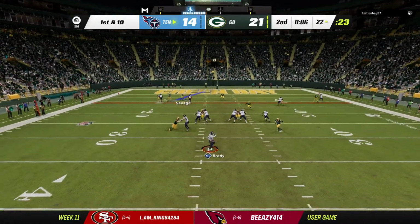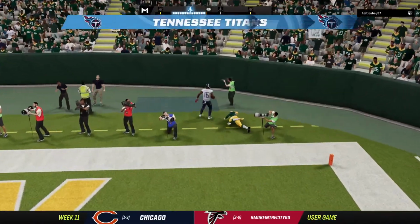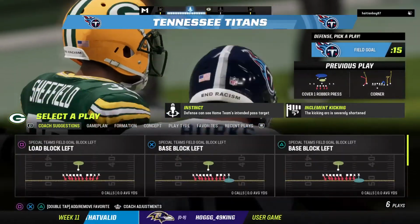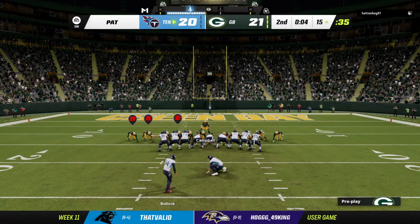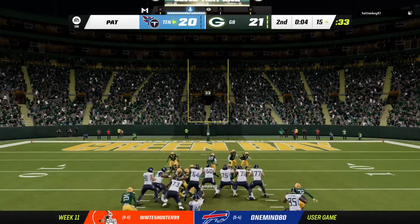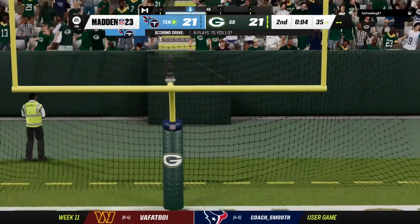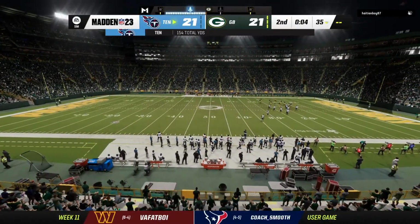On first down, Brady. That's to Burks, and he's got it. Touchdown, Tennessee. A great effort there in the final seconds of the first half. And the Titans have a chance to tie the game here in the final seconds of the half. Bullet good on the extra point, and that is going to tie our game as we approach halftime.